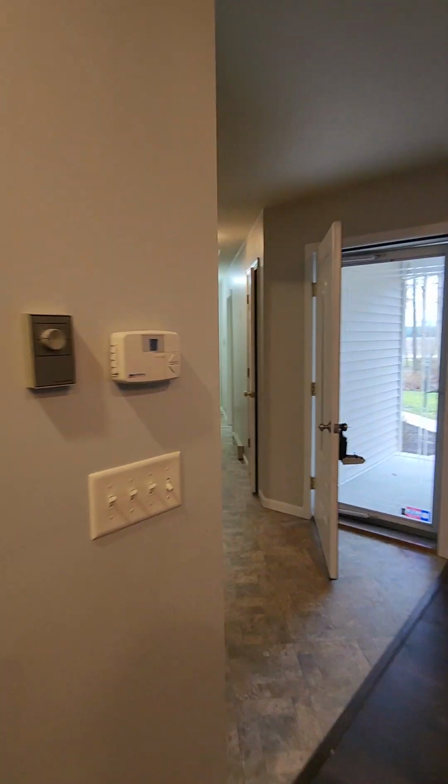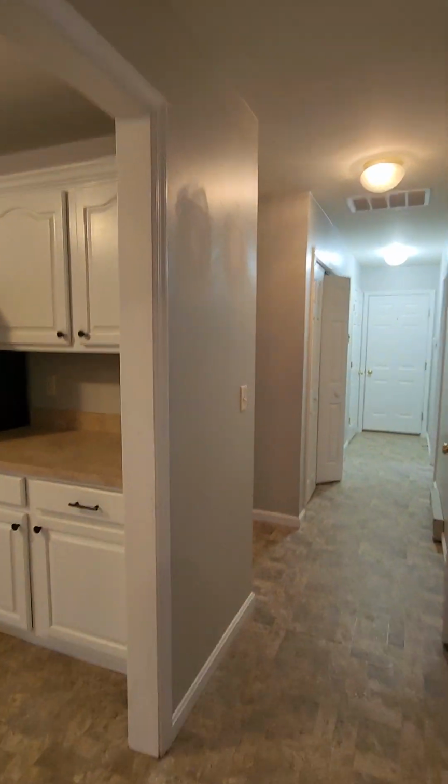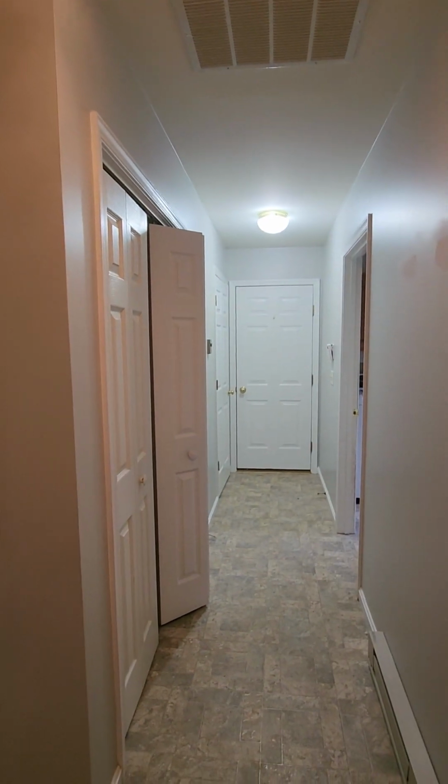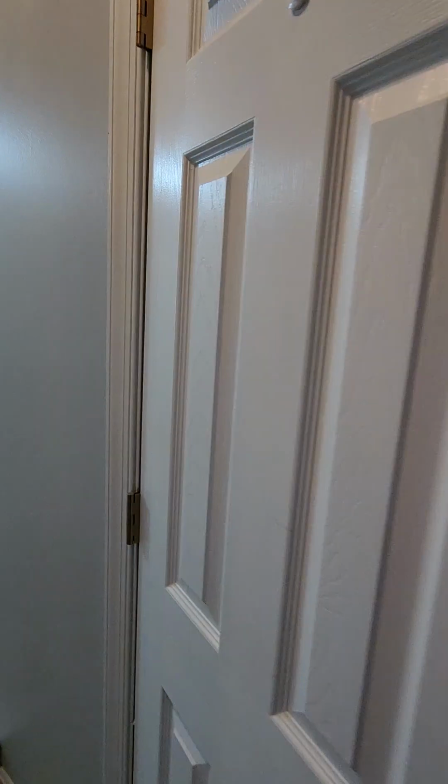And let's go towards the other side of the house now. So going down the hallway towards this one at the end is the garage. To the right, we have just a little broom closet. Tucked away pretty nicely. Again, this was a good use of space because it tucks into that corner.